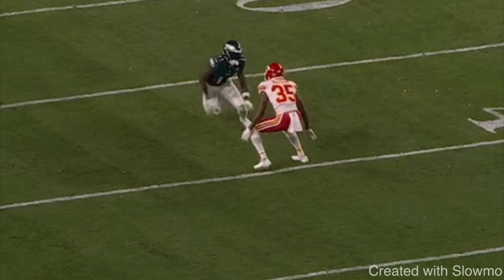So obviously what you're going to do is attack him inside and take an outside release. So you should have a plan to be physical and swat his outside arm, because that's the arm that prevents you from taking that outside release.